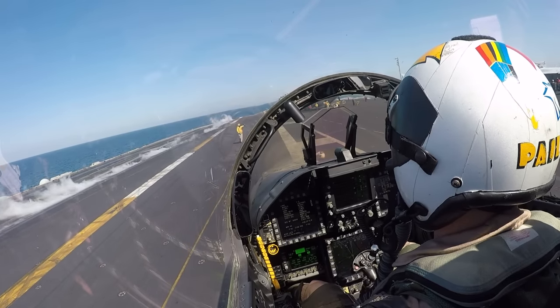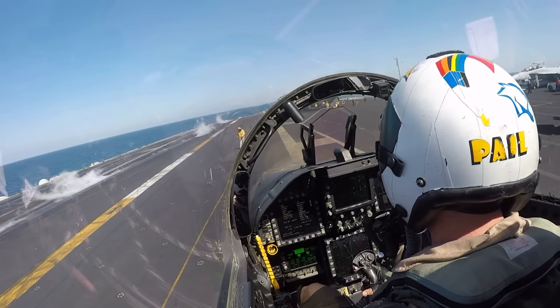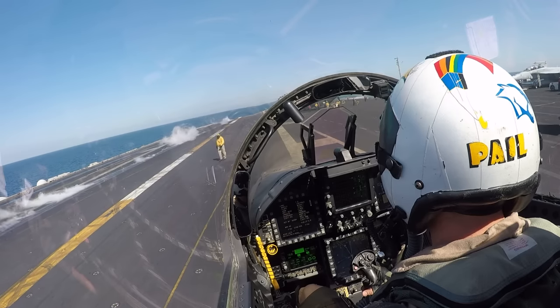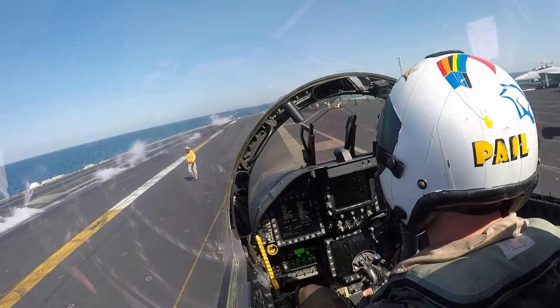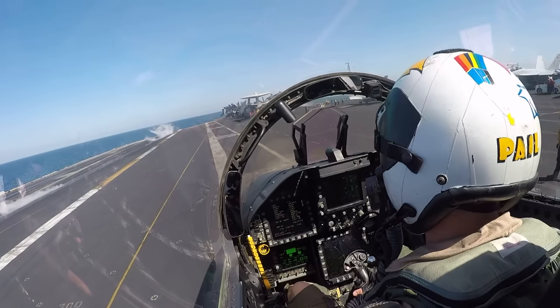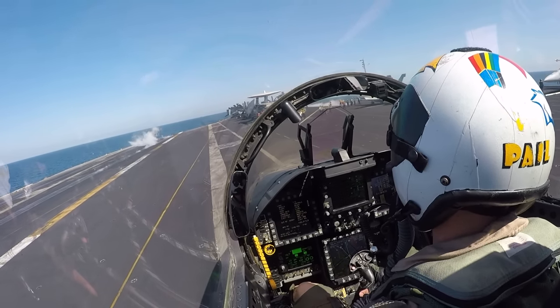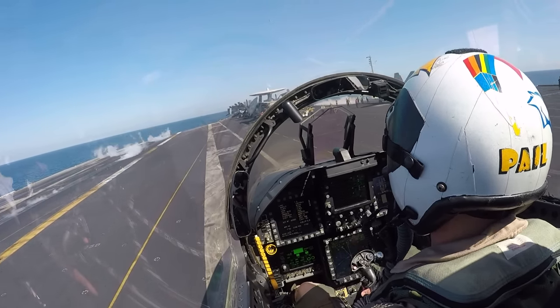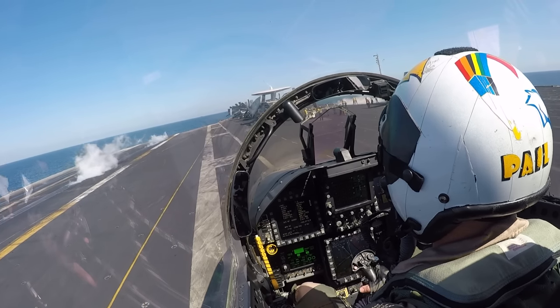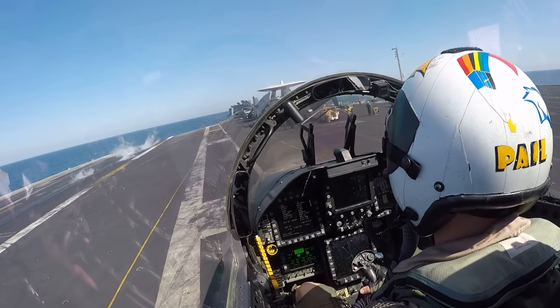Stop. The director's going to reposition himself and then move us again. He can't both move and direct at the same time. We're coming forward. Now he's passed us off to another director just in front of the Hawkeye. And you can see that director now at the top of the HUD.